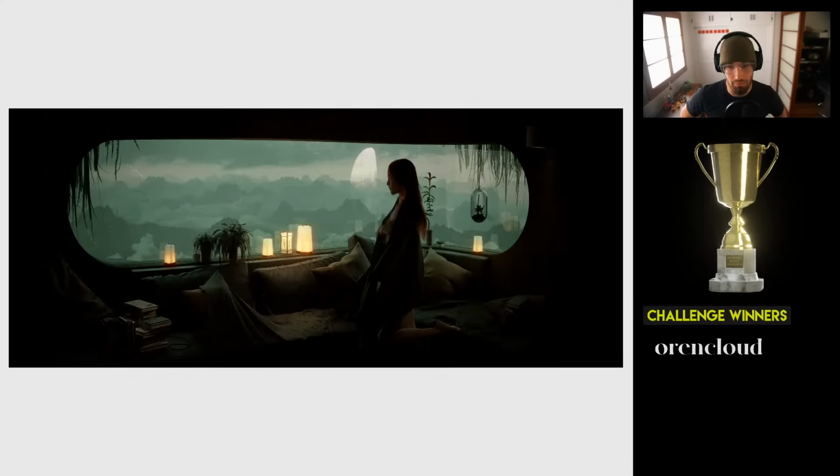But let's dive into the art here. So we got 5 winners to announce for this weekly challenge, and the prompt was, I believe, cozy. So let's start it off. Our first winner here is Oren Cloud with this beautiful render. I love the lighting. I love the darkness of this.